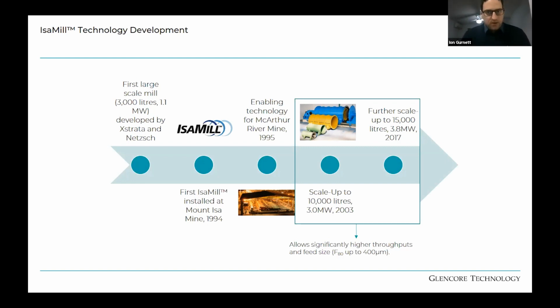However, in 2003, we had a big project in South Africa where we were trying to scale up the mill because they required a large volume of material to be treated. However, putting in 3 M3000s wasn't cost effective. So we worked with our client, went through the scale up process, and took it up to an M10,000, a 3 megawatt mill. The increased space allowed higher throughputs and feed sizes with F80s up to 400 microns.